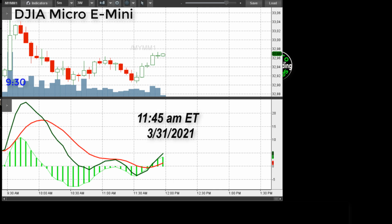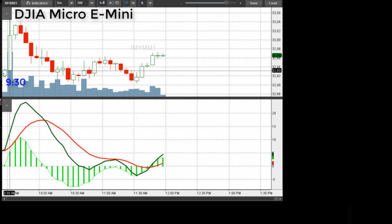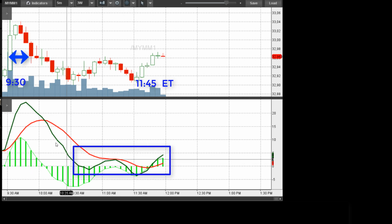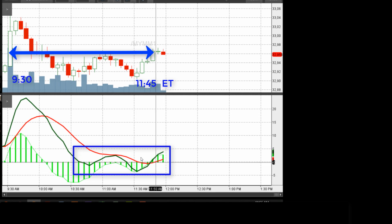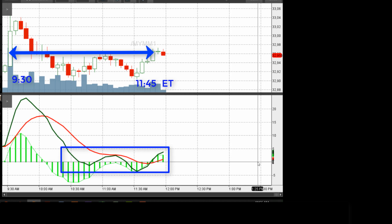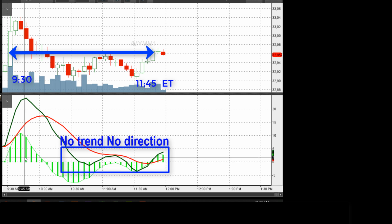Now I flip over, same time, same day, of course, to the Dow Jones Industrial Average Micro E-mini. It opens at 9:30, goes up, then gets weak and trails off for a while, and then from about 11 o'clock on out to 11:45, the market's right back where it was when it opened at 9:30. So I see these lines weaving in and out of each other in the bottom there, and they're also near the zero line, so I don't see any strength in momentum, and I don't see any particular direction. So again, no trend, no direction, no trade.